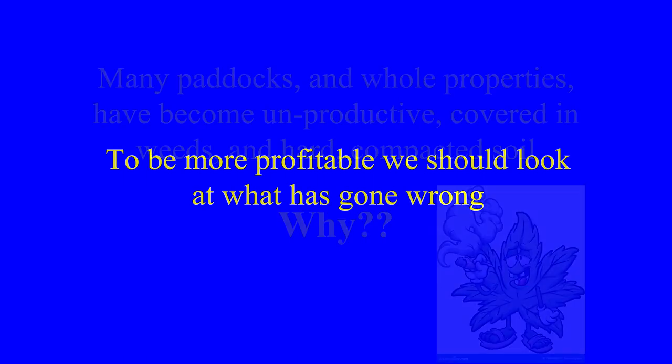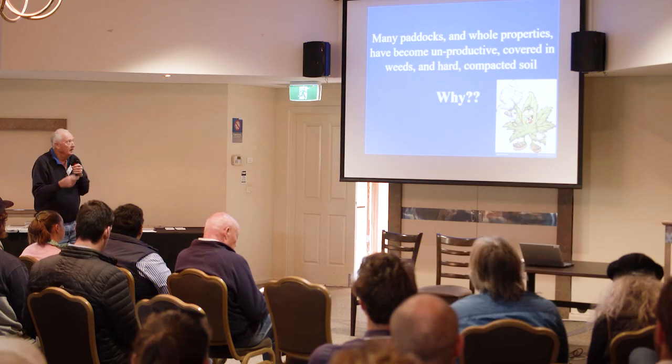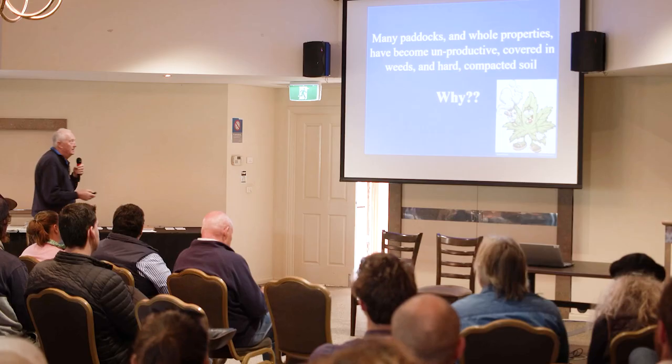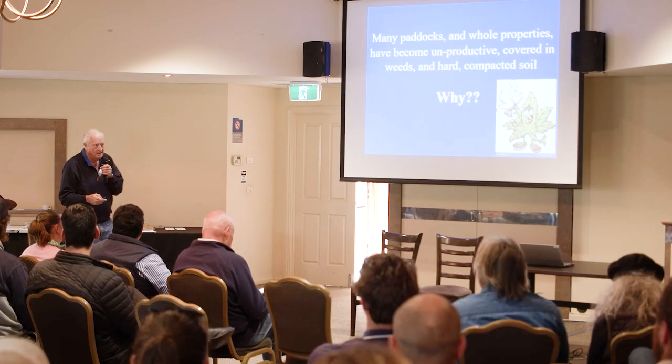But to be more profitable, we really need to know what's gone wrong. When I get around to many places in other countries as well, go onto properties, the first thing you see is really poor soil structure. Many paddocks and whole properties are unproductive with hard compacted soils and heaps of weeds. It's very common. And I'd suggest that soil structure is one of the first things we need to fix. But we don't need to fix it with a bloody big plough or a deep tine. We can fix it otherwise.